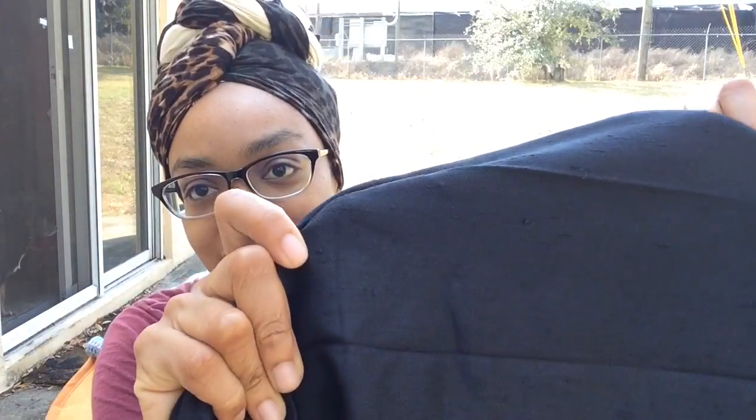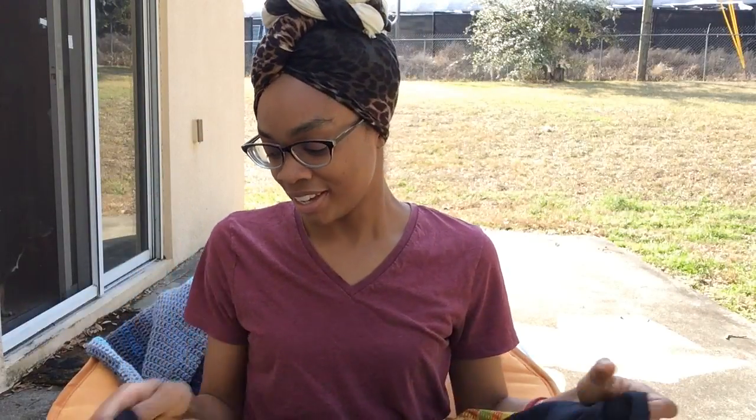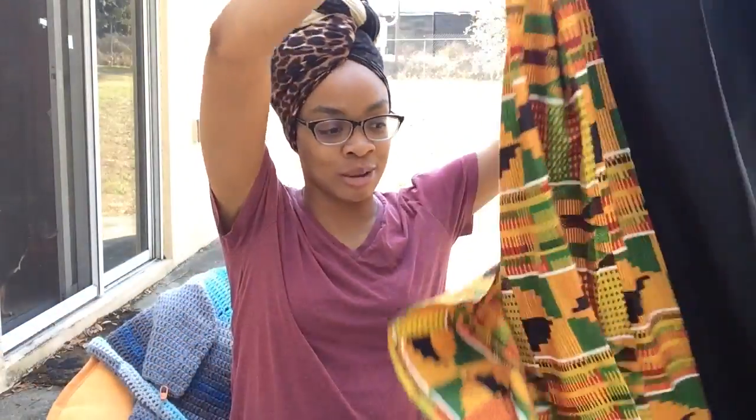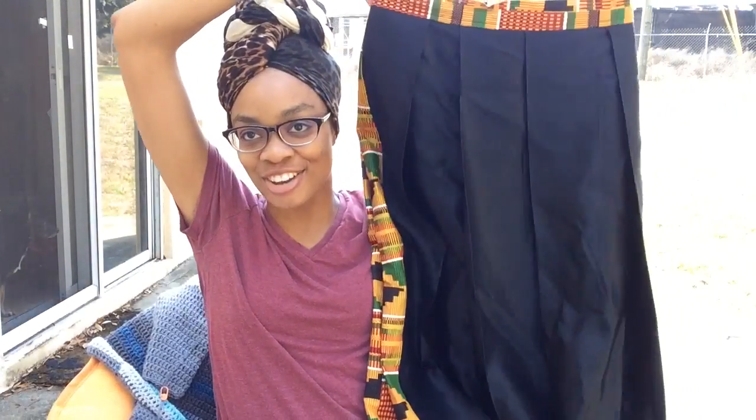Even now though, looking at the wrong side of this fabric with that texture, I kind of wish that I would have used this as the right side. That's what happens when you craft after 10, y'all. So yeah, that is my other finished object, and I love it so much.